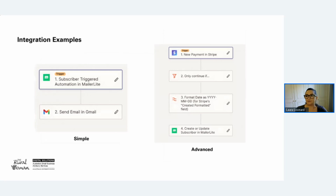So some integration examples. So MailerLite, I talked about, is a CRM that we use, and you can see I'm using Zapier. So Zapier, as I mentioned, can do integration and automation. So this much shows sort of examples of both. But let's talk about integration to start with. So integration is one program talking to another. And you can see here on the left, we've got MailerLite is just sending an email in Gmail. So integration is just the Zapier program or your individual program.